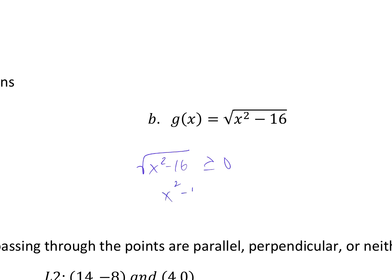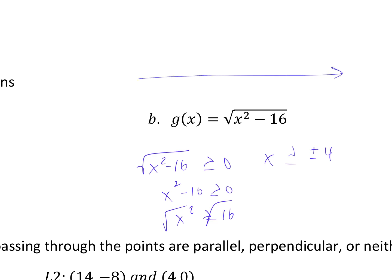We get x squared minus 16 greater than or equal to 0. X squared greater than or equal to 16. Take the square root. You get x has to be greater than or equal to what? Plus or minus 4. And you're like, well, that doesn't really make sense. Whenever you have a squared, guys, and you get a plus or minus in an inequality, that's like a boundary line. Right? So here's -4, here's +4, and here's 0. We got to figure out where stuff works and where it doesn't.